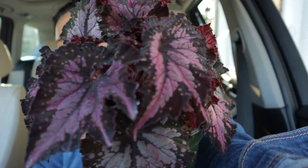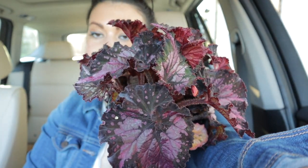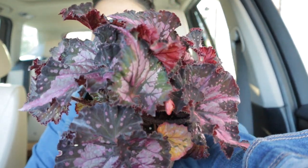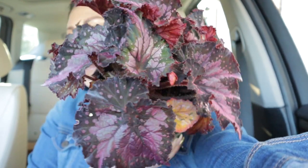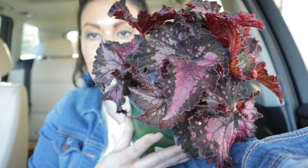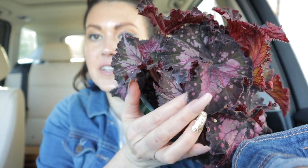Okay, this beautiful plant is the next one that I got. I paid $20 for it and I think it was worth every single penny. It is so lush, so full. Again, it is a type of Rex begonia. I am obsessed with it. It doesn't say what variety it is. If you know, please leave it in the comments below. But I just love it so much.